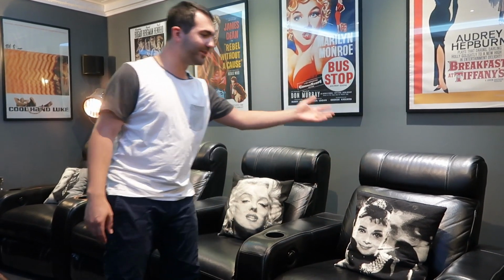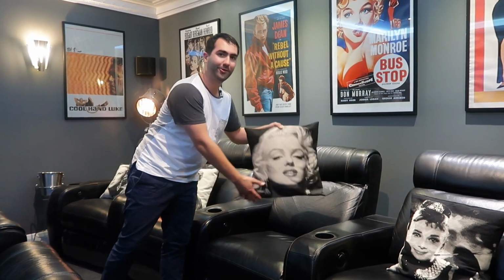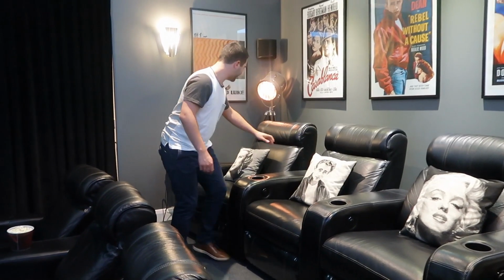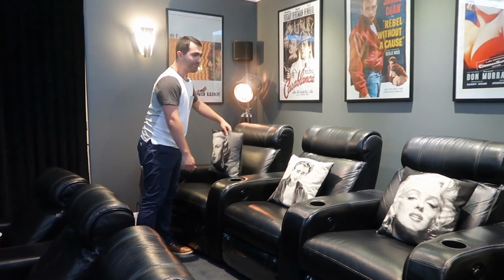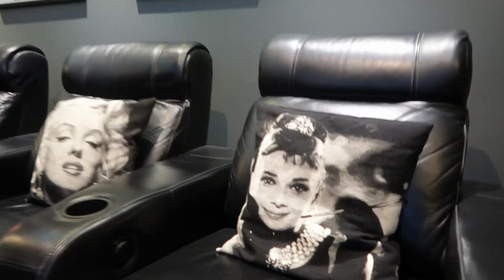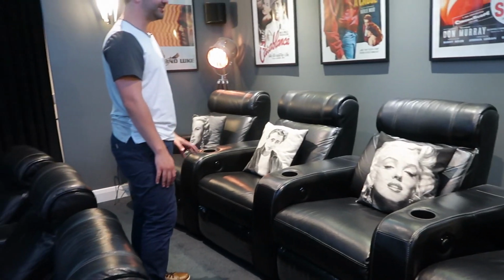We found these at a flea market. One of the universities here does this big market every Sunday, and one of the stalls had these; they made them. And they're fantastic. We've got the Audrey Hepburn one, Marilyn Monroe one, James Dean and Grace Kelly, all the way up here. They were cool, so we bought them. It fits in with the theme, and it was just when we were first building the home theater here that we found them. So that was really lucky.